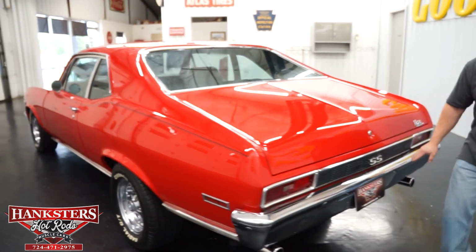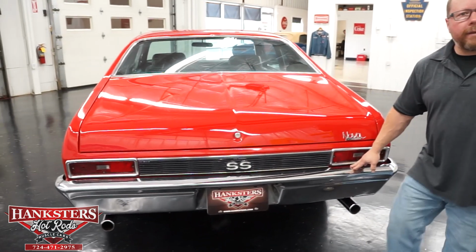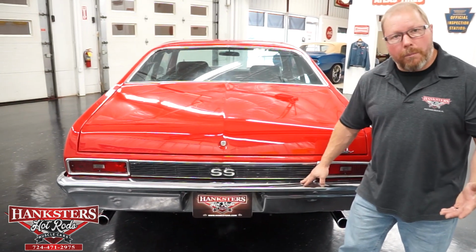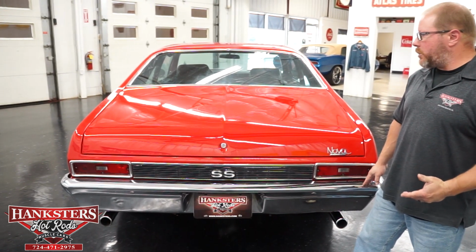Again, you've got your bumper back here, nice chrome bumper. Now I'm going to call this out as probably the factory or the original bumper, I should say. Again, it's still in good shape. The chrome's in nice condition on that as well.